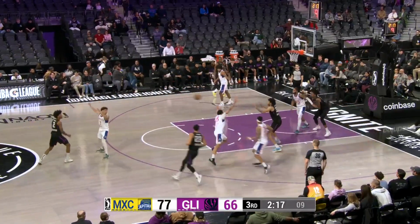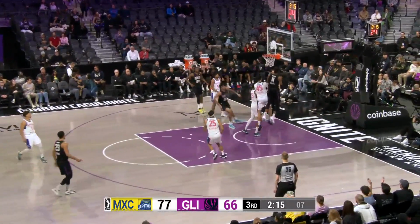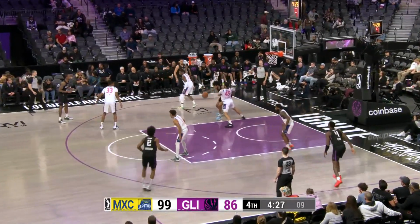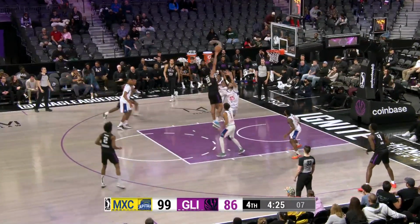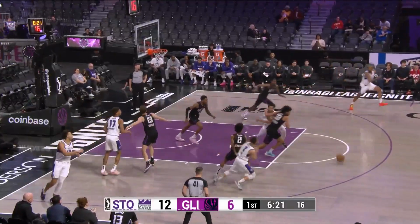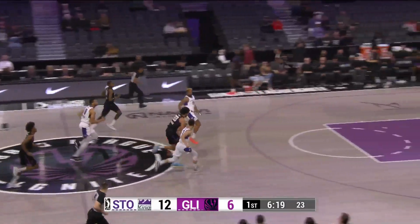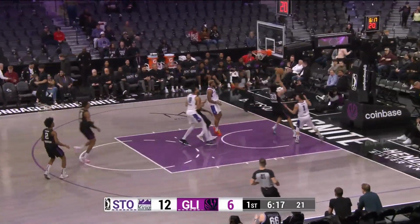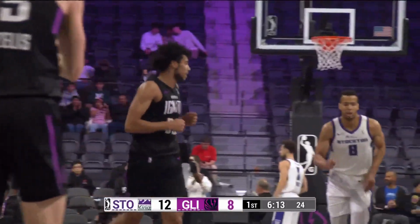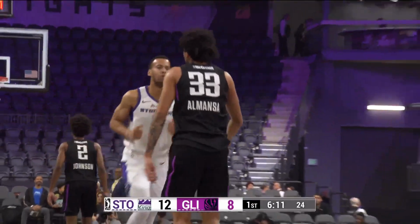Here comes Jenkins curling off of multiple screens. Almansa, the rim roll. Inside they go to Almansa. The running sky hook. Talk about a pick and roll, and there's Almansa poking it away with the steal. 2-on-1 break for Ignite. Almansa throws it down. He did not play last night, so he's got Pate.